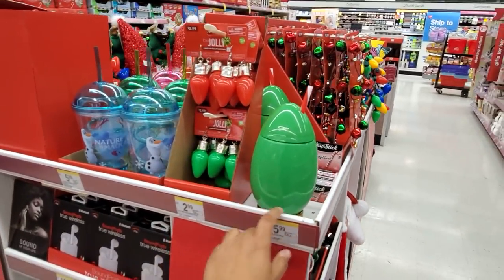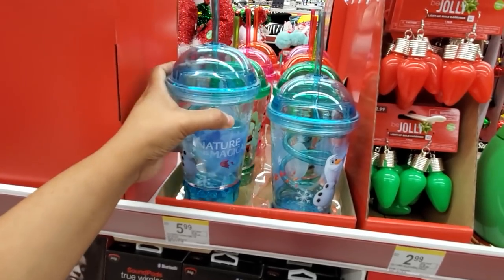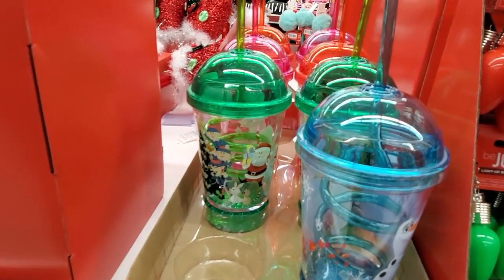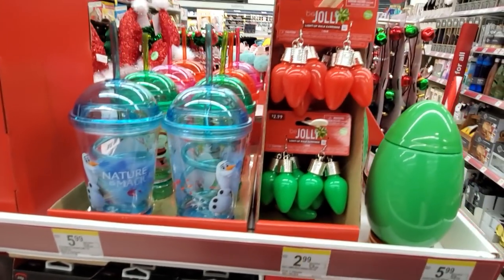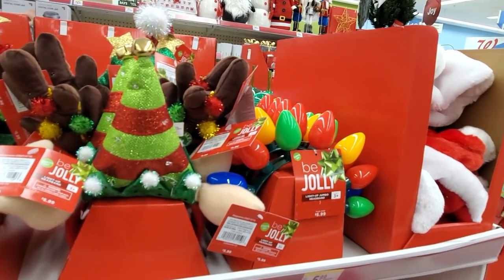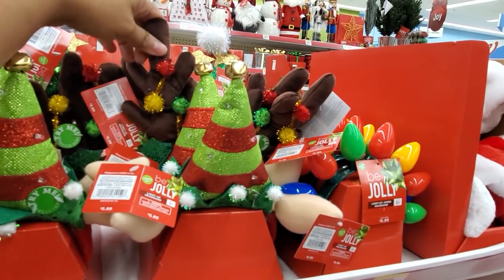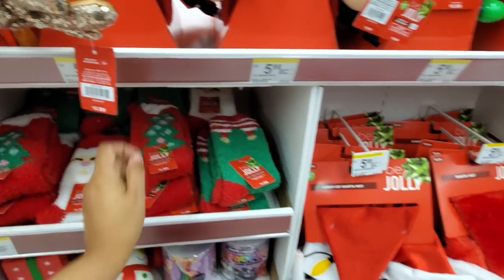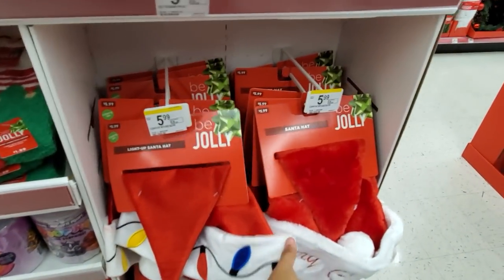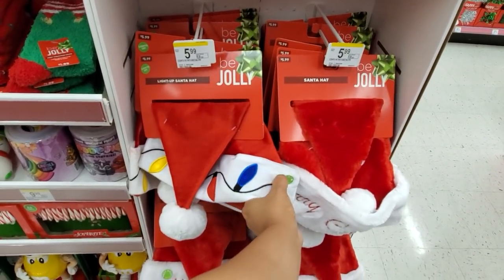Look at that cup for $5.99 or $6. They're gonna light up. Got Frozen, and they have Rudolph, and of course Mickey and Minnie in the back, and the earrings are gonna be $3. The headband is here for $5.99. You could find that in the Dollar Tree, and they have the antler one. Socks are $2. Be jolly light up hat. These are really, really cute. I love stuff like that.